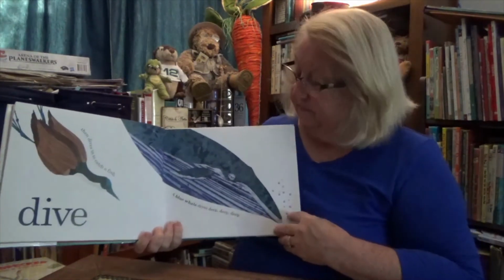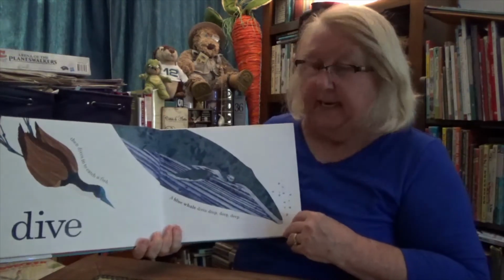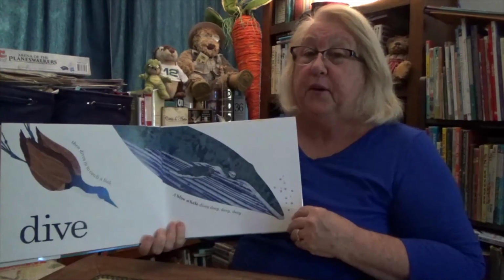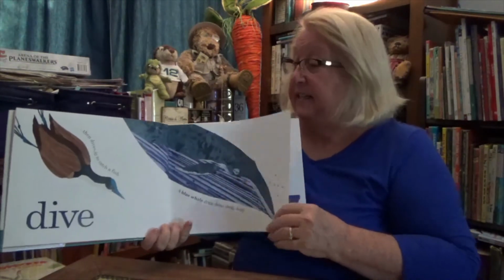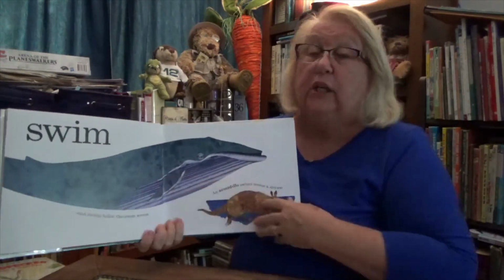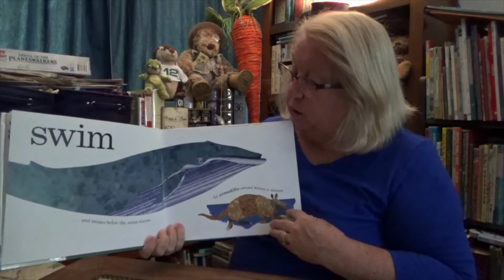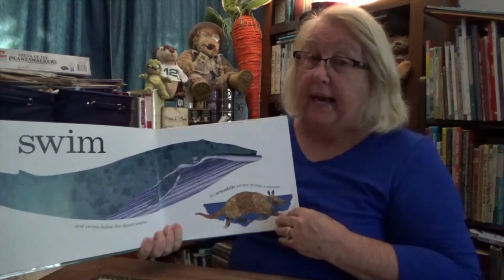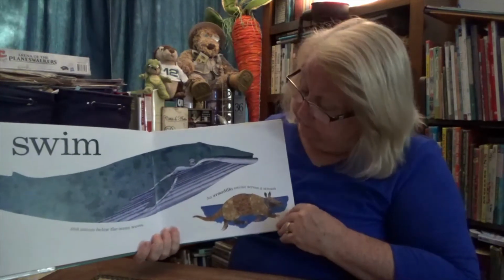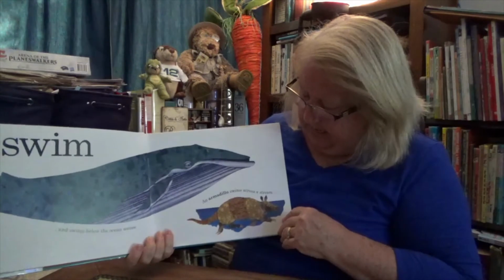Dive. A blue whale dives deep, deep, deep. The huge blue whales, they dive very deep. Swim. And swims below the ocean waves. Whales are way out in the ocean. An armadillo swims across a stream.